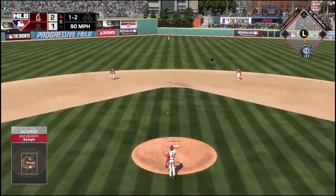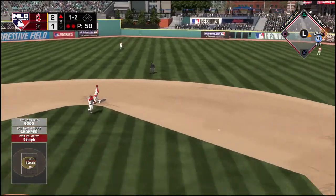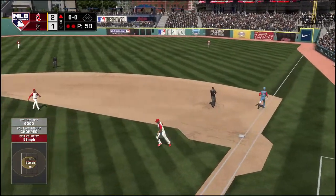Here's a little chopper up the middle. Where the first baseman will get him easily, and the side is retired.